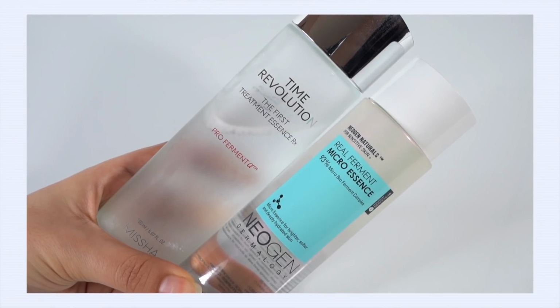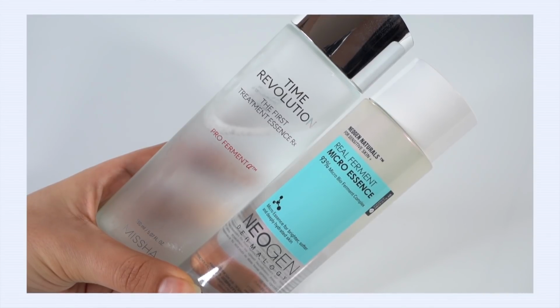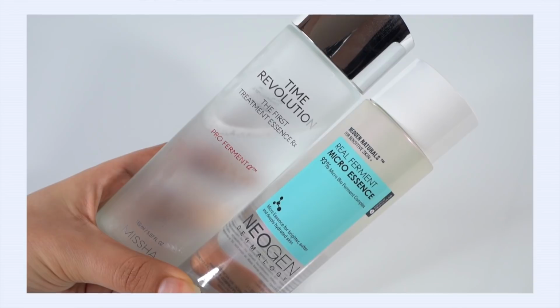First up, Misha Time Revolution First Treatment Essence RX versus the Neogen Real Ferment Micro Essence. So let's talk ingredients and really the star ingredient of any first essence, and the ingredient that makes it different from your traditional essences, are the fermented ingredients. Can't have a first essence without ferments, right? Now, fermented ingredients are going to play a massive role in any first essence.